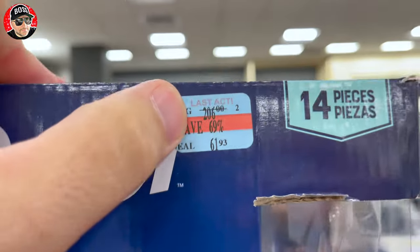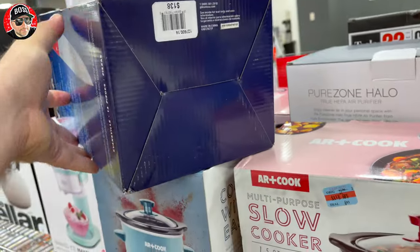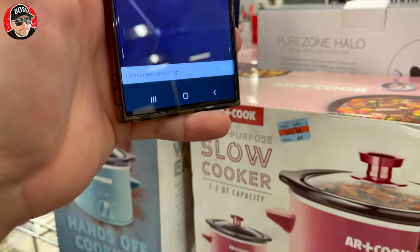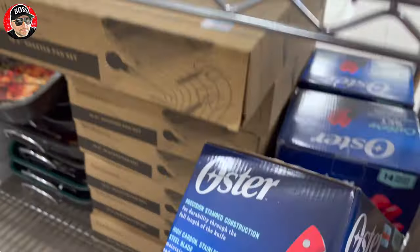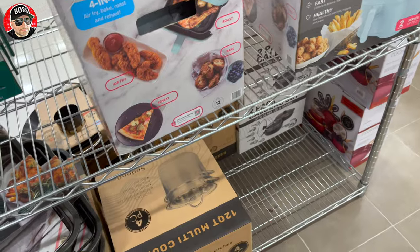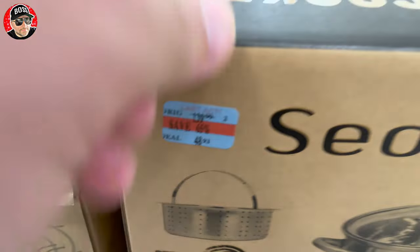So this says this is regular 206. That seems a little high for a cutlery set. It said one, look, but it says like 138 on there. So not sure what the actual price was, but Sedona 12 quart multi cooker, $50.